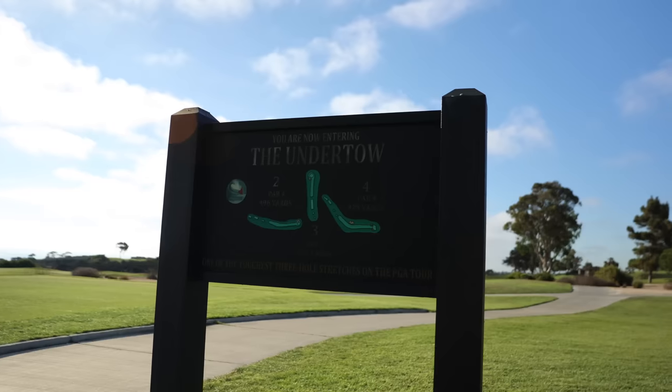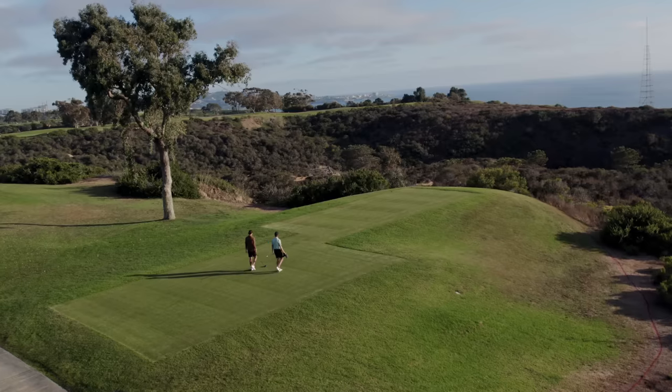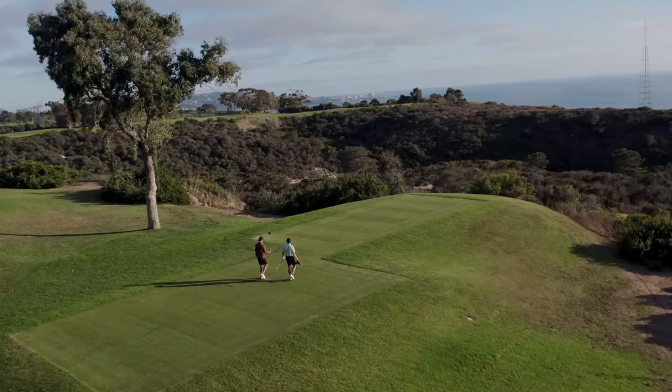We are now entering the undertow, which is one of the toughest three-hole stretches on the PGA Tour. Let's get right back to the action.